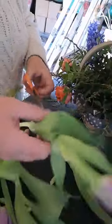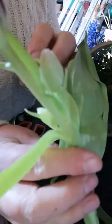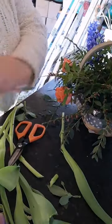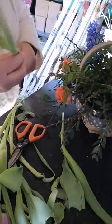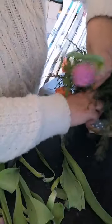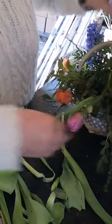We'll do a few at the back just to... This one's got a little baby one. A little baby one. Get rid of all the dead leaves around the side. In fact, there's two, look. Two little ones. A family of them. That one's going to go down there.